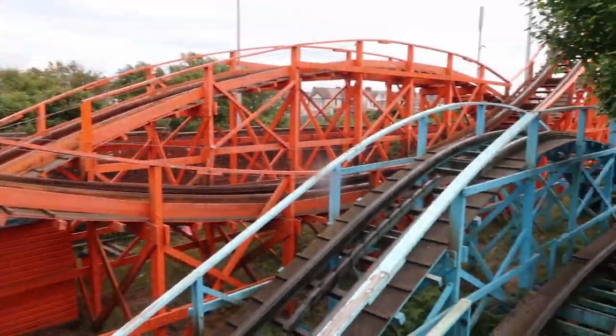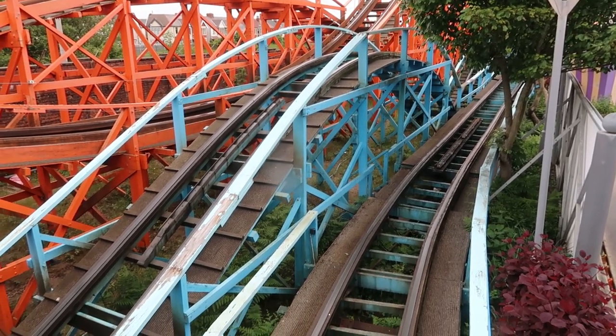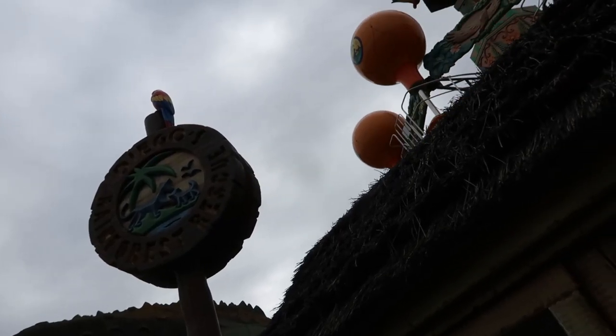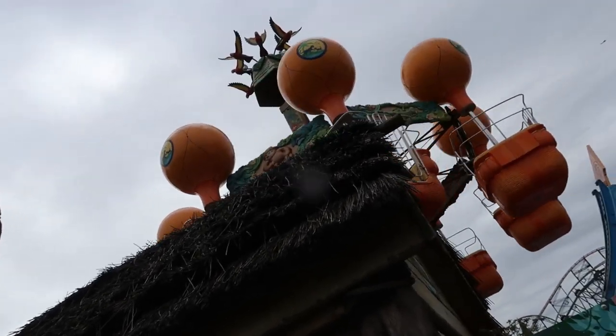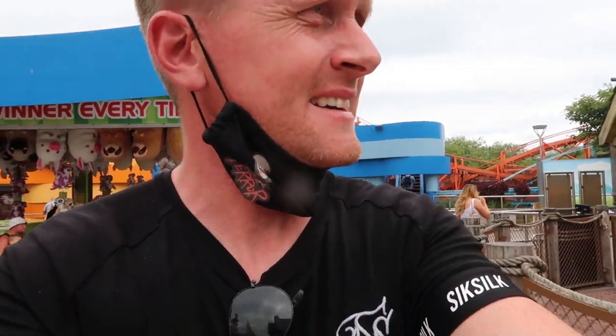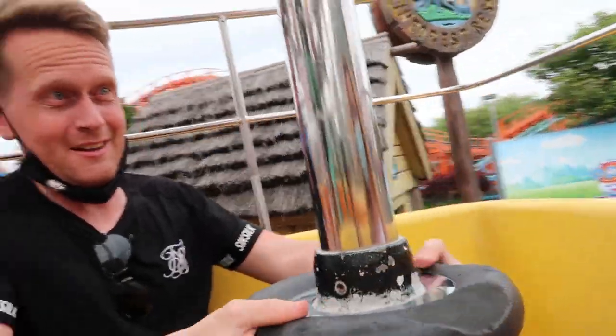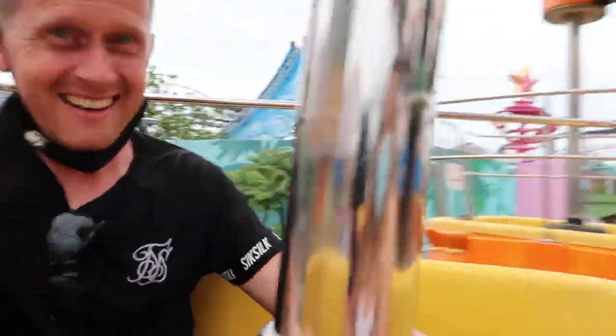So this is the Blue Flyer, formerly known as the Zipper Dipper at Nickelodeon Land. Yeah, so now we are heading on to Diego's Rainforest Adventure. It's gonna be spintastic. Here we go! Almost lost your hair then. You having fun there? Yeah.